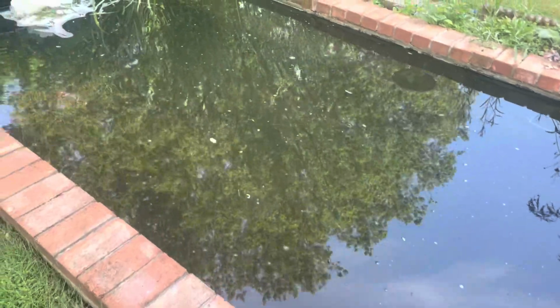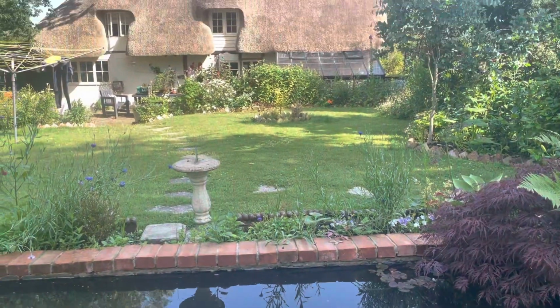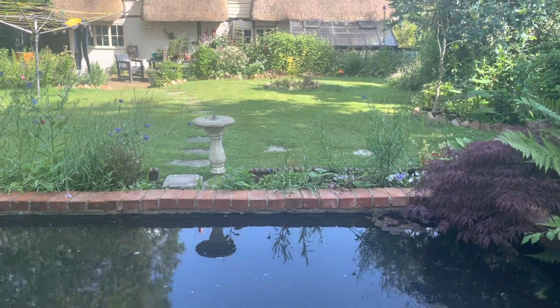And this is the pond now. The bricks do look brand new, because they are, and we're just going to knock those back a bit and just make them look a bit older. And there's our brand new thatch. So that's the biggest change, is the thatch. That's covered in another video.